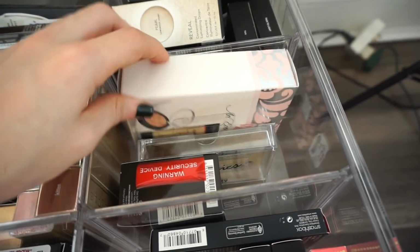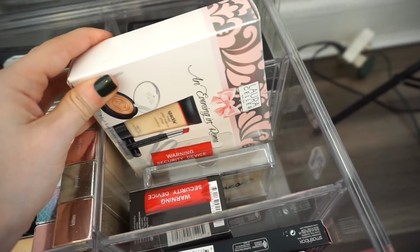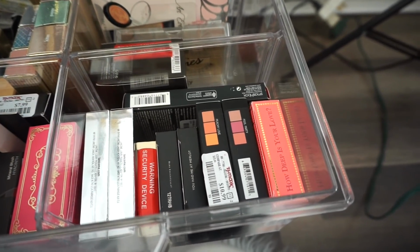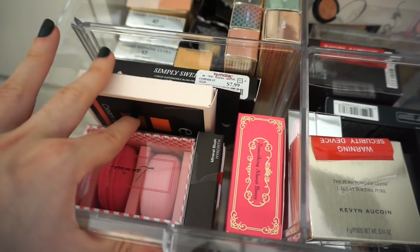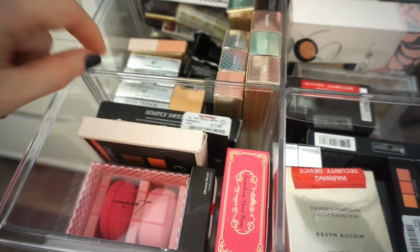Here is where I just put larger package stuff. I don't like this little section, but I just had to put them somewhere. So I have this from Laura Geller, lashes, and a Becca powder. Here's where I put my blushes. So cutely set up. I love it. Lancome, Too Faced, ABH, Kevin Aucoin, and then more blushes here from Too Faced, Lancome, e.l.f., and this one right here is from Butter London.